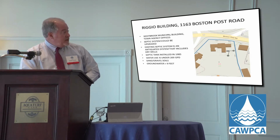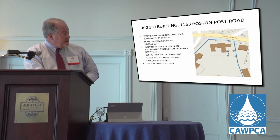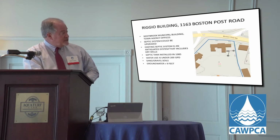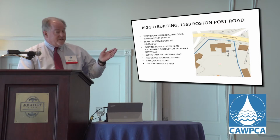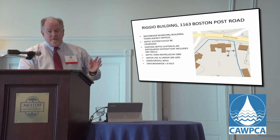And that has a small subsurface disposal system over in this area here. It consists of a septic tank and a couple of dry wells. So that's a system that we'll be replacing with another nitrogen removal system at that property. We did soils testing there. Again, the soils are very sandy, gravelly material. We did not encounter groundwater down to about a depth of 9 or 10 feet.